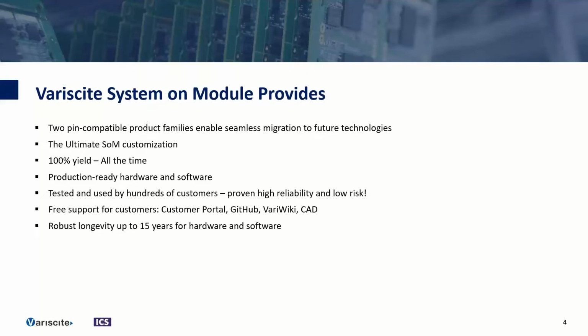Just a little bit on our SOM model. We provide two pin-to-pin compatible product families, which we'll review in a minute. We provide full customization of our SOMs, which allows our customers to select the relevant features and pay only for the features they need. We can guarantee 100% yield out of our warehouse because 100% of the SOMs are functionally tested. So all the SOMs that leave our warehouse were totally tested and approved.